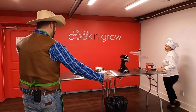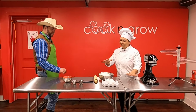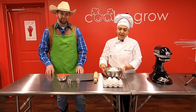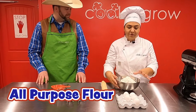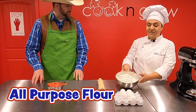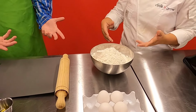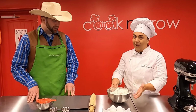So this is our cooking station for today. Today we're gonna make pasta. Everybody can do it at home. Everybody has the ingredients. There's nothing fancy in here. This is all-purpose flour, just like the flour out of the bag you get at the grocery store. Everybody has this.